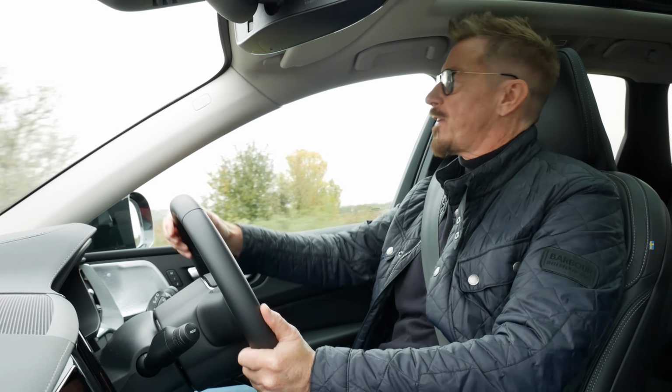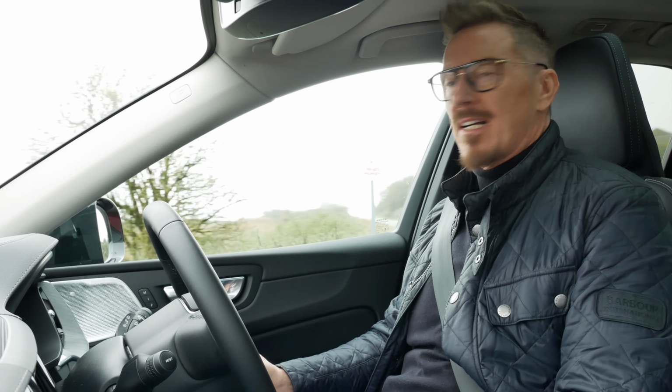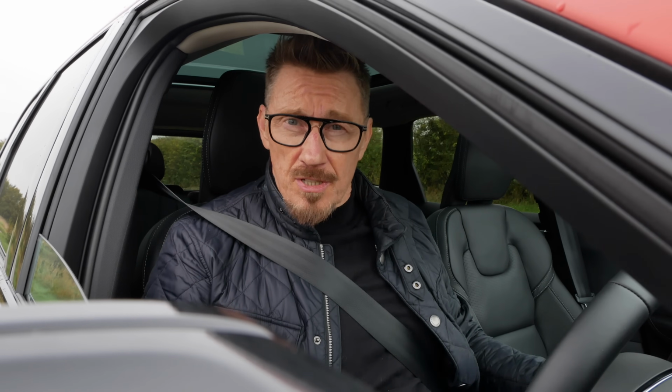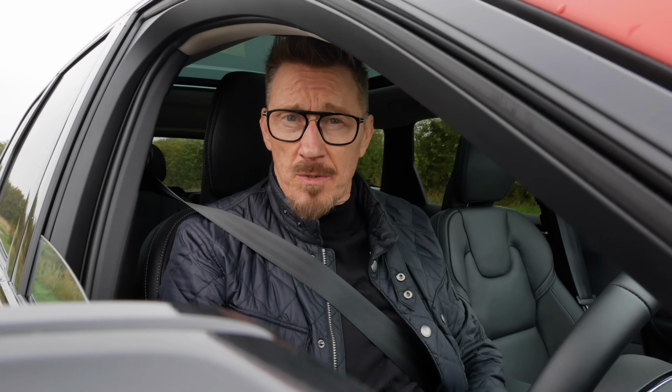Or if you're going into a faster area, the car will then speed up. Remarkable, does it all by itself. You can of course turn it off by doing that, or just put your foot down to override it.